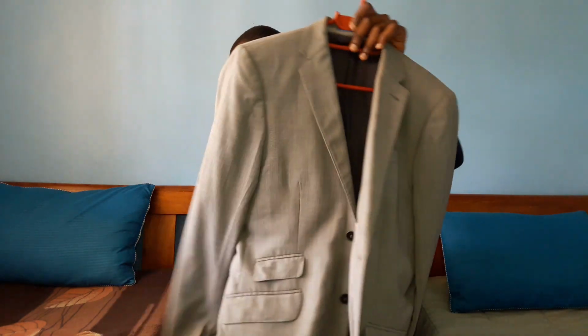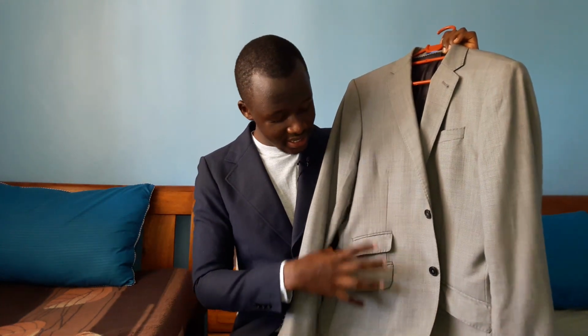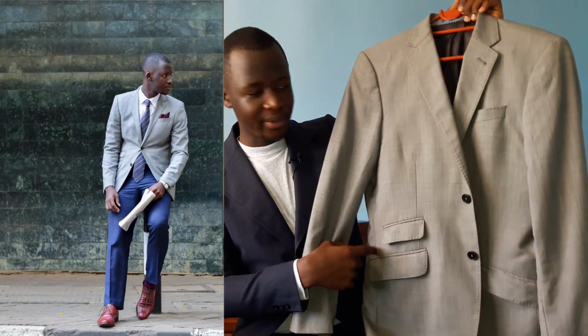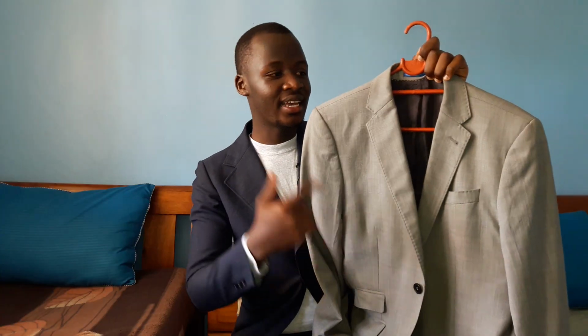The last thing I'd like to show you guys is this blazer. The main reason I got this blazer is because it has a ticket pocket and it has hacking pockets, or rather hack pockets. They're not as straight as other blazers, and the overall texture this blazer has is really amazing. Of course, the fitting cost me a little. Fitting cost me 500 bob, so it cost me like 600 bob to get this blazer up and running.